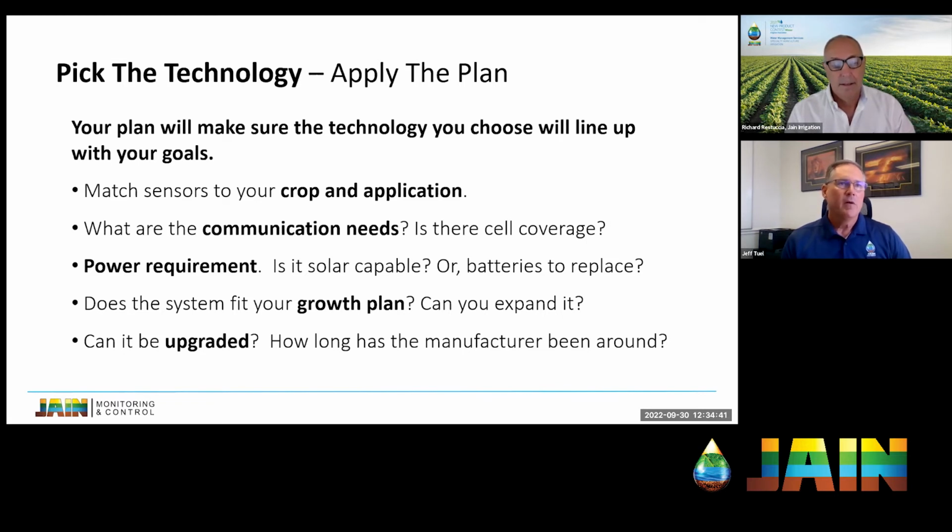And you keep hearing me ask these questions. I want to encourage everyone to challenge any of the suppliers that you're talking to. The last bullet is very similar to what I just said about expansion. A few key questions here are: can the firmware, which some people may say, what's firmware? Firmware is the software that drives the hardware. It's what's embedded on the hardware device. Can that be upgraded remotely?